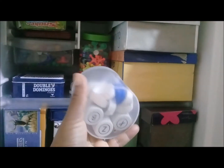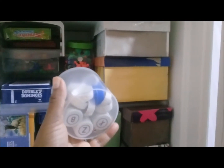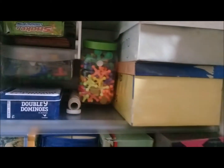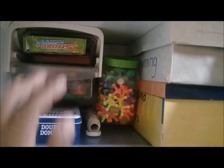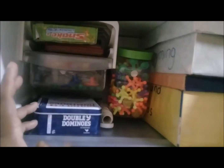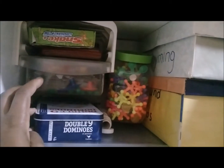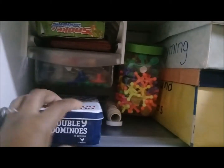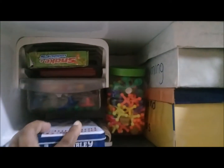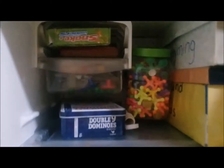I have some alpha tops here that I created. So these are some alpha tops, Asher. They're in this container. There are some jacks right there. Snakes and ladders game. This is a pack of dominoes. Well, it doesn't stop at double 6. It goes all the way up to double 9.